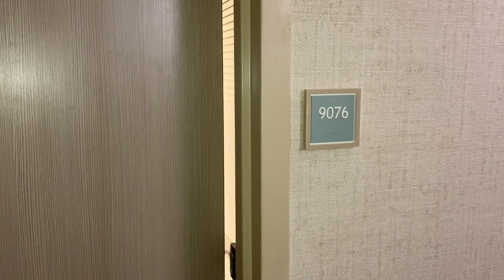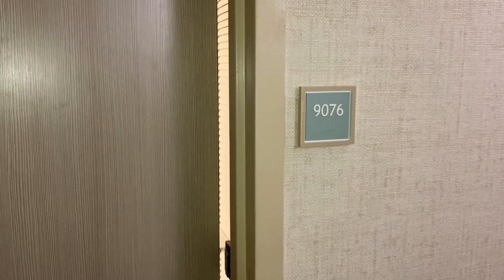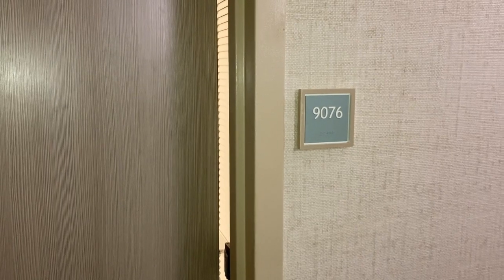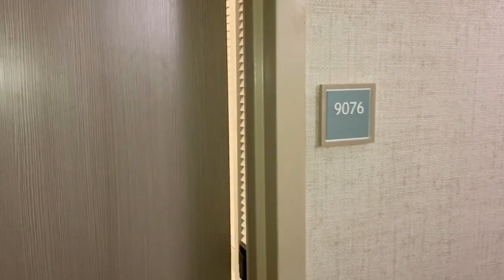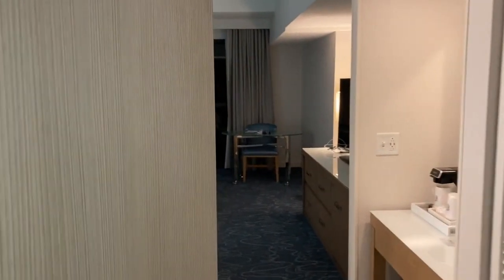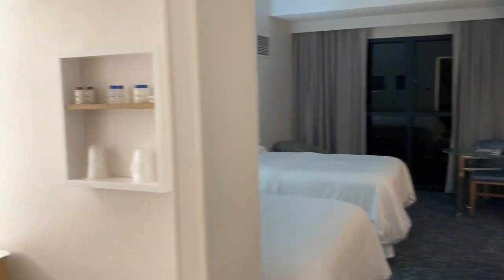All right, everybody. So we are in the Dolphin Resort, and we are in the East Wing, in room 9076. So let's take a look at our room. And no, they don't come with magically open doors. That's just Katie.